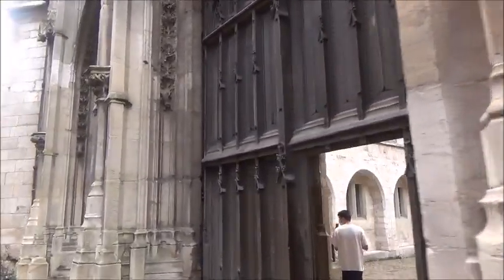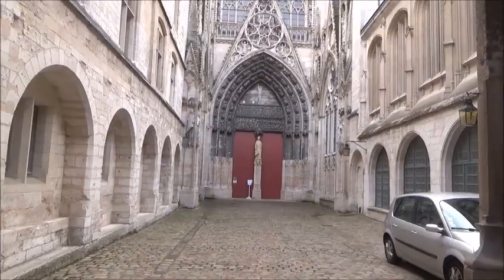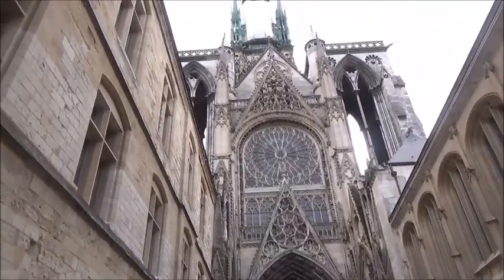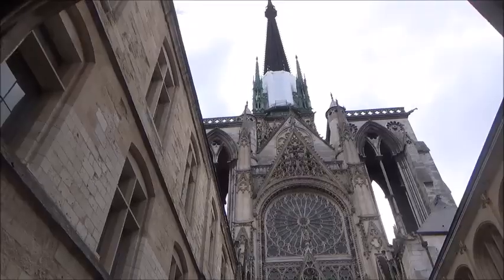So I hope you enjoyed this beautiful cathedral. It's really amazing. Each time I'm in Normandy in France, I go and visit this cathedral.